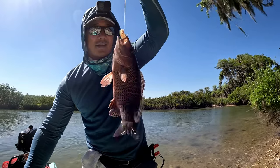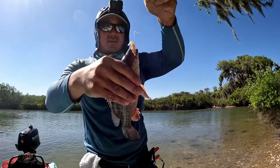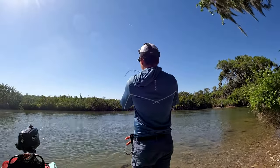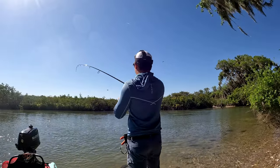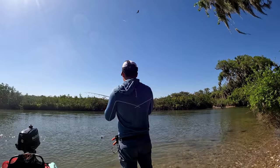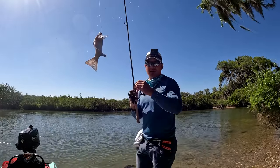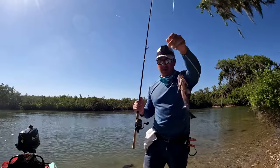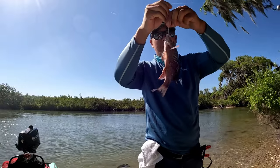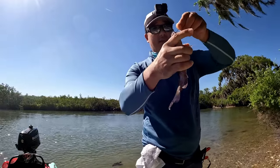Got a nice size snapper here, guys. This one's got to be about 11-12. Here we go. Awesome, man. There are a lot of mangrove snappers down in this little hole. But this guy probably won't cut it. He looks about 9.